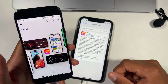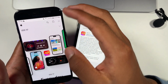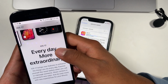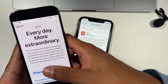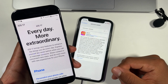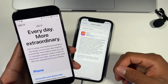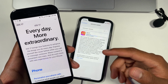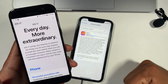So while we're updating our iPhone XR over here to iOS 17, I'd like to show you guys the iOS 17 page on the Apple website, which gives us an overview on iOS 17. So as you can see, the introduction says that iOS 17 brings new features to enhance the things you do every day. It'll help you express like never before when you call or message someone. You can share content in convenient new ways and do even more with the new experiences for your iPhone.